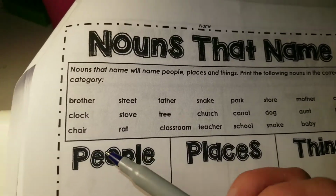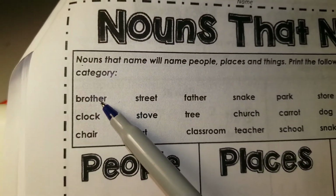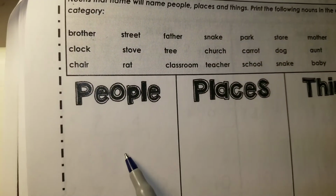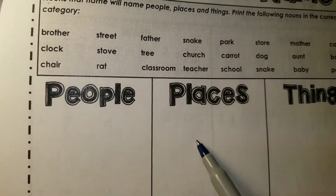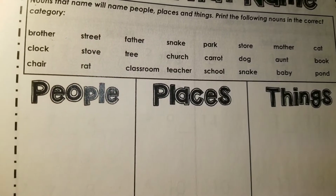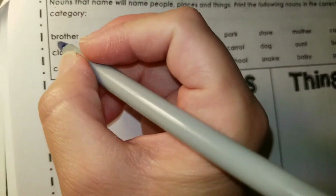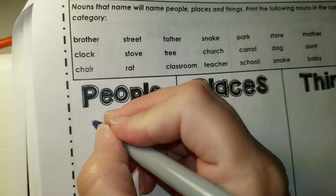Let's take a look at the first noun. The first noun is brother, hermano, brother. So who's a brother? Is a brother a person, a place, or a thing? Actually, a brother is a person, so it goes under people. So we're going to copy the word brother over here.